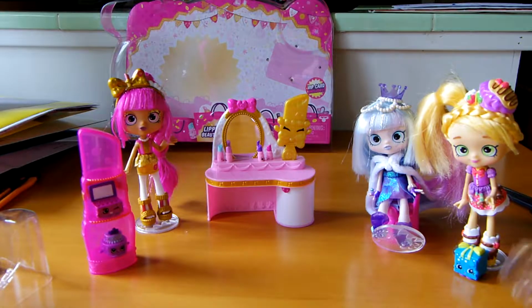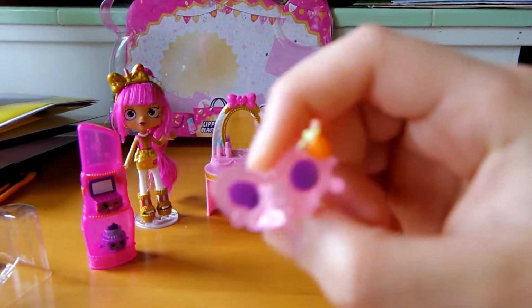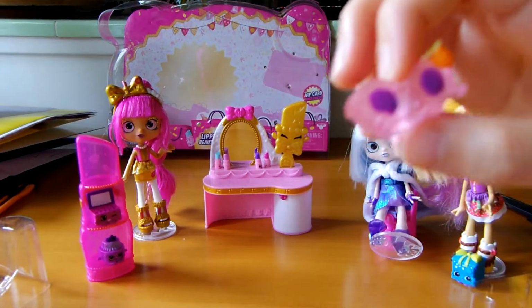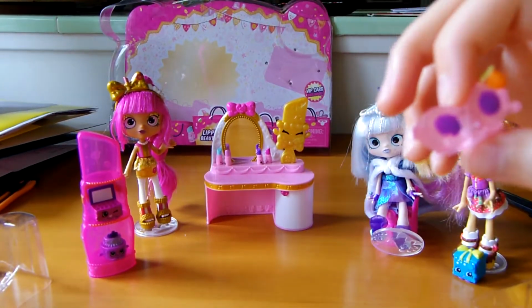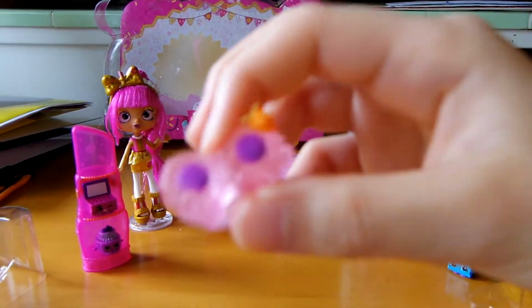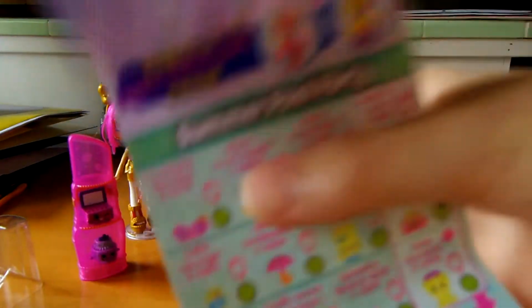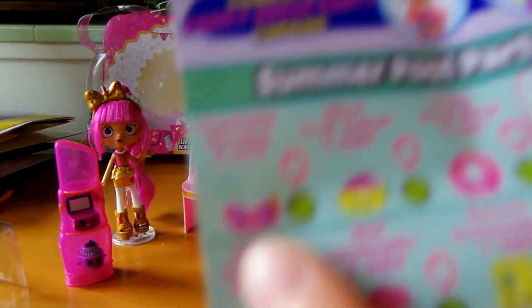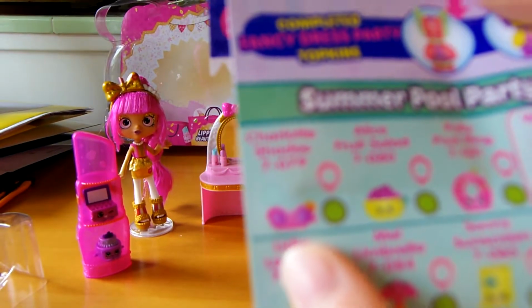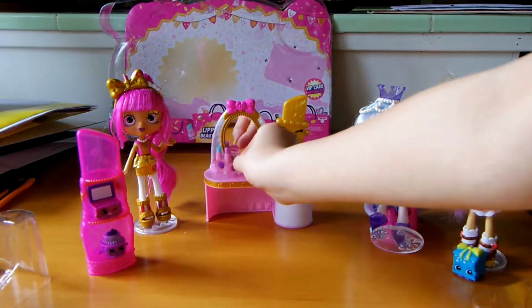Okay, and the next one is, ooh, these are some cool shades. And it even has a pineapple. And this girl seems to be going to be in the summer pool party because this is shades. Let's see which one she is. Oh, I saw her. She's the first one right here. Even though you can't see her name, her name's Charlotte Shades. Okay, Charlotte, let's put you on the vanity.